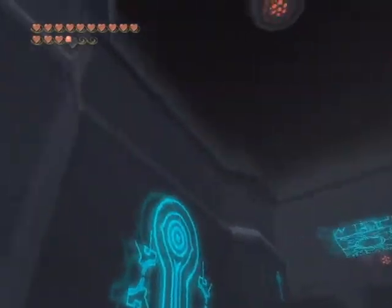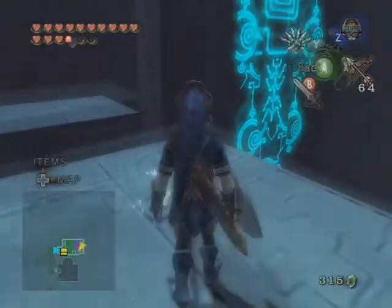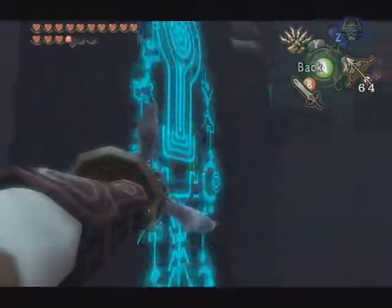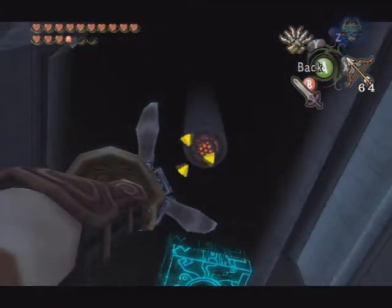Oh, shit. Was I not? Oh, okay, there's fucking hookshot targets. I was like, what the fuck? And where's Zant? Where is your face shooting at me from, Zant?